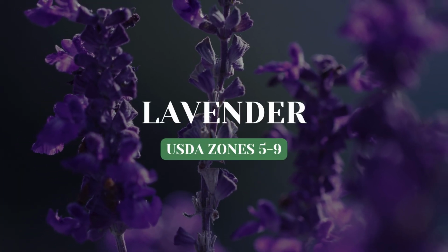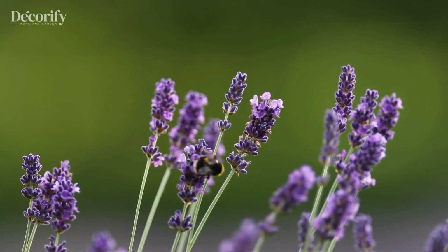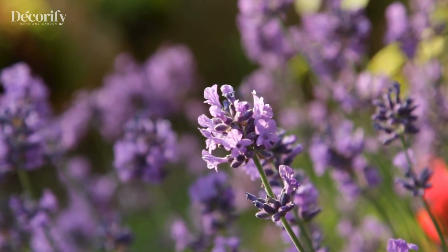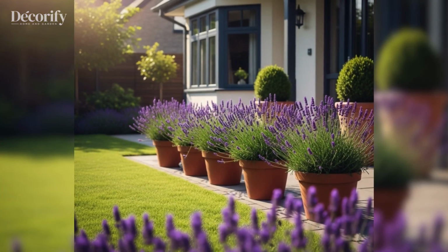Imagine walking past your patio and catching that soothing scent of lavender. It's like a mini vacation in Provence. This Mediterranean native isn't just beautiful, it's built for survival in the hottest, driest spots you can throw at it.